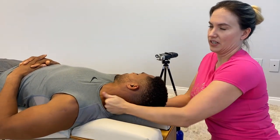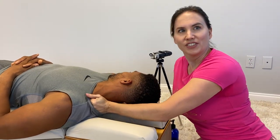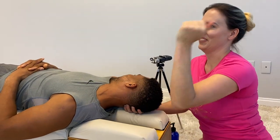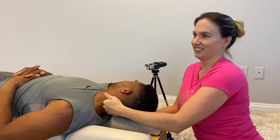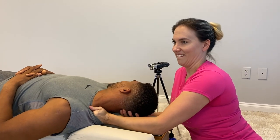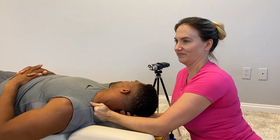Reposition myself over here. Yep. I've just learned to get rid of the chair. I got rid of the chair at this point. I'm like struggling with the chair, you know. Forget it.